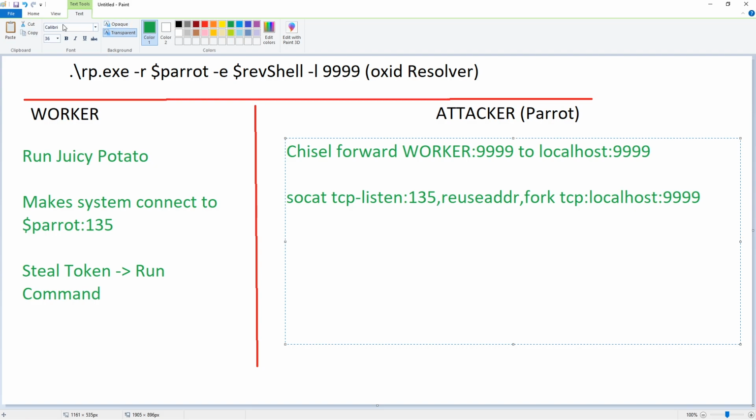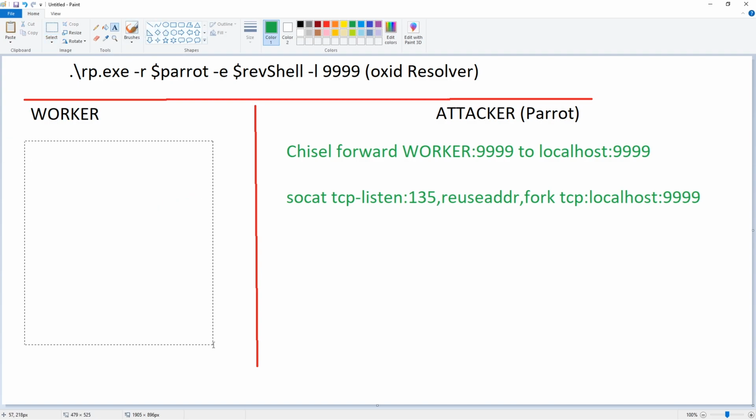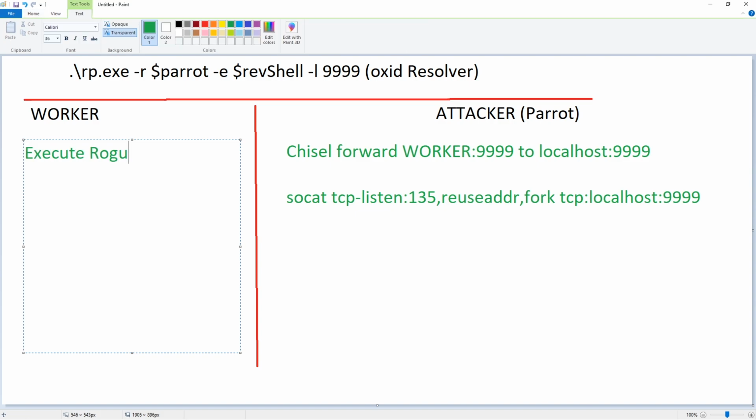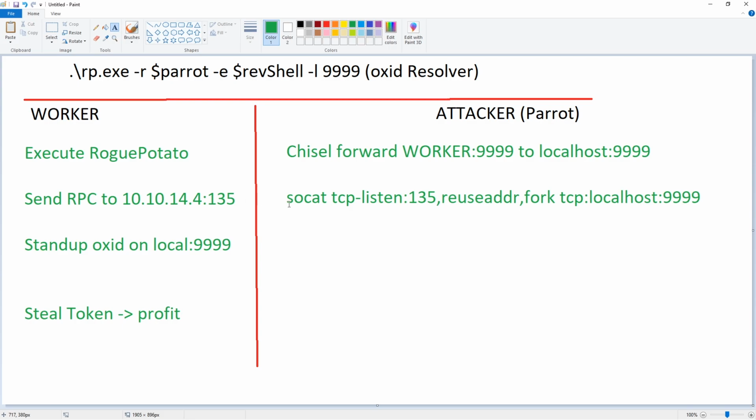And this works because of RoguePotato, when we run it, let's delete that and get text. So execute RoguePotato, stand up Oxid on local 9999, and wait for connections and profit. Steal token to profit. So send RPC to 10.10.14.4 135. Okay, that looks good. So we send it to ourselves on this 135, and it forwards to localhost, which is chiseled back to here to this Oxid resolver.